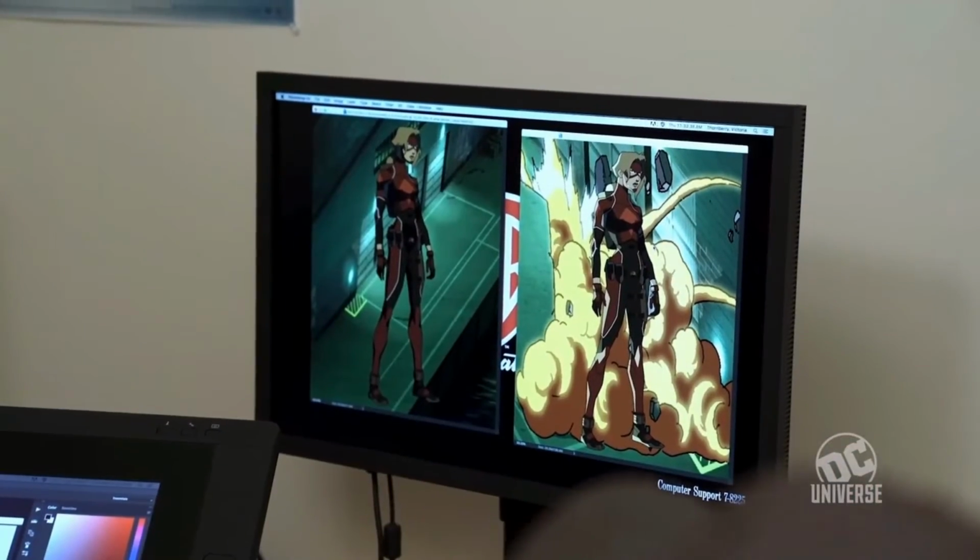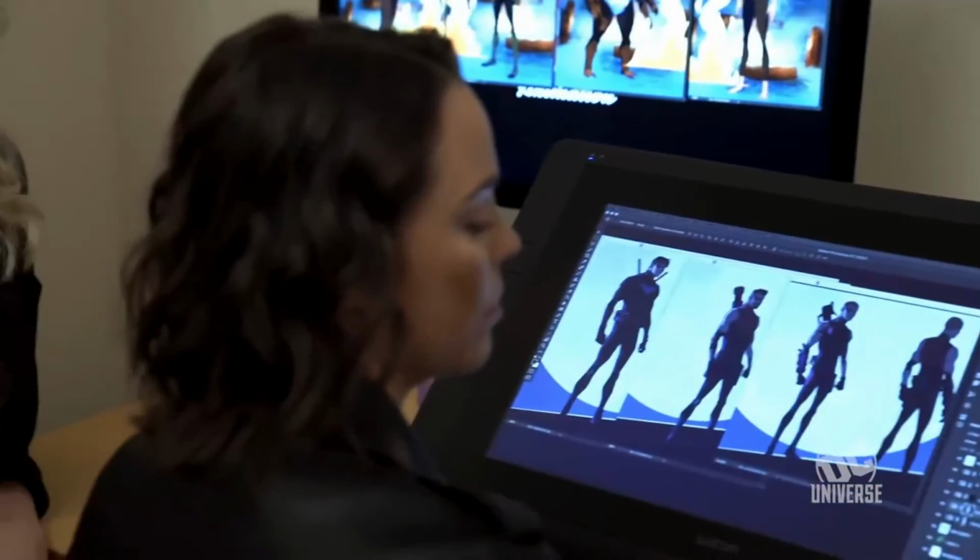There's a real art and science to making sure that a character actually feels like they're lit in the space painted by the background artist.